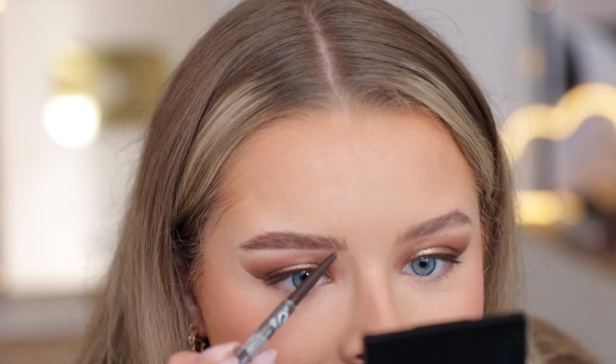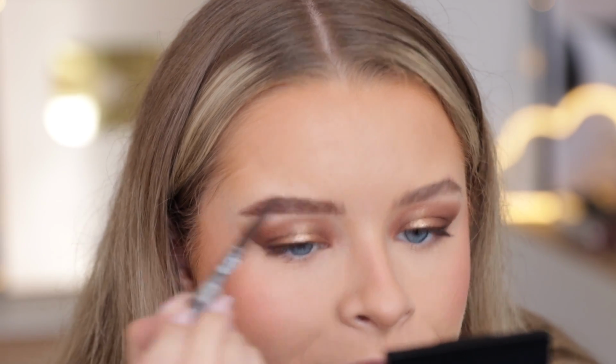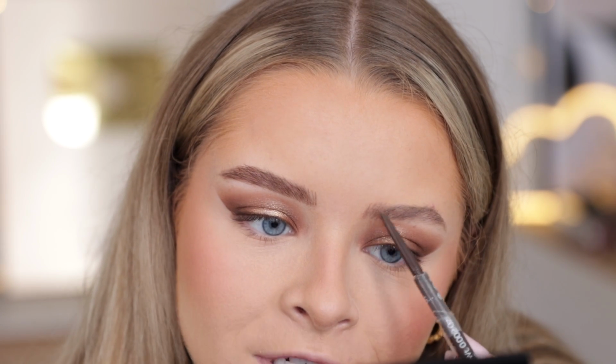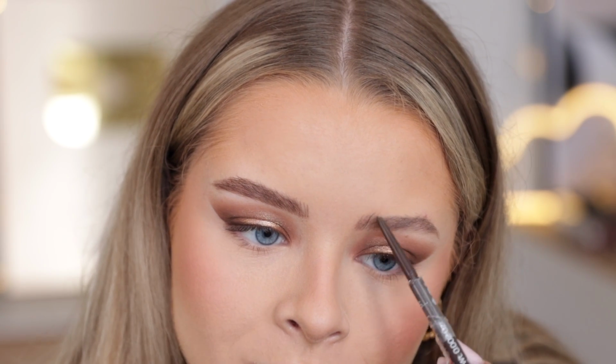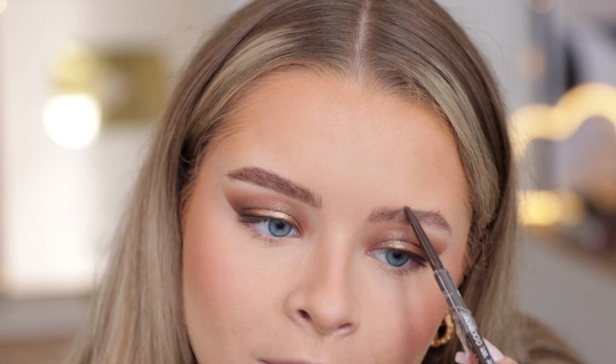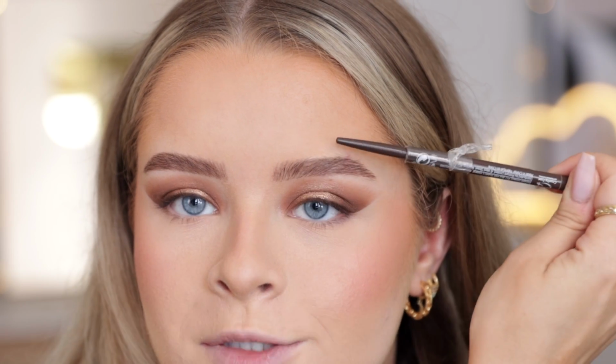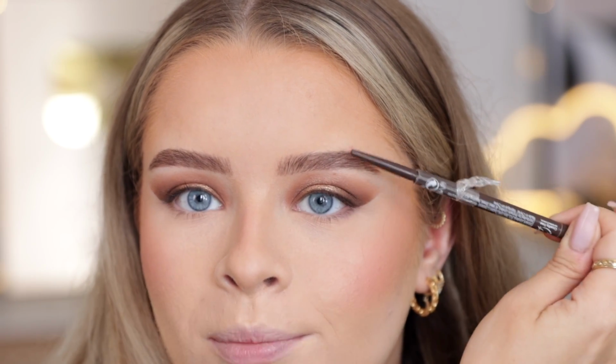That's really good. It makes skinny little hairs. It's not breaking. The formula doesn't seem too soft, which is often the problem with cheaper brow pencils. They tend to be too soft and they will just put so much product onto your eyebrows. This eyebrow just looks a bit weird because I've got a spot right there, which makes it look like I've done a point, but I haven't.